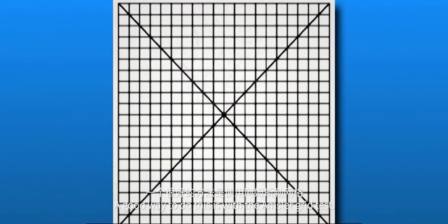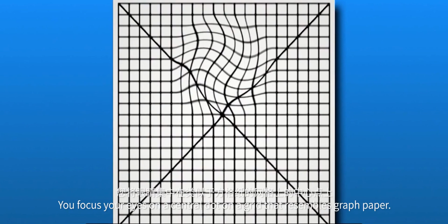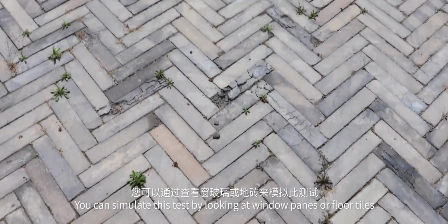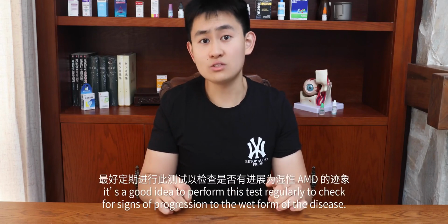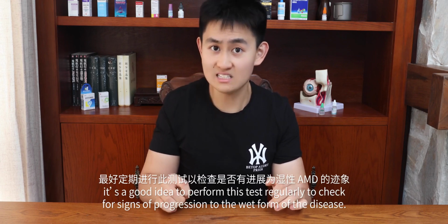A good way to do this is with the Amsler grid test. You focus your eyes on a central spot on the grid that resembles graph paper. If the lines near the dot appear wavy or are missing, you may have AMD. You can simulate this test by looking at window panes or floor tiles to see if the straight lines look wavy. If you already have dry AMD, it's a good idea to perform this test regularly to check for signs of progression to the wet form of the disease.